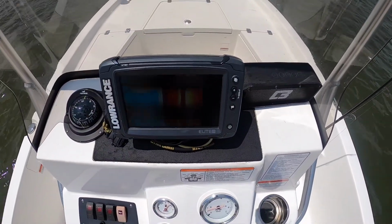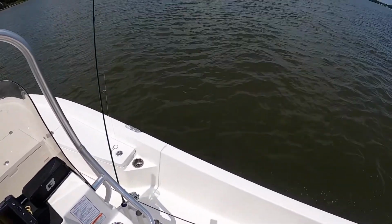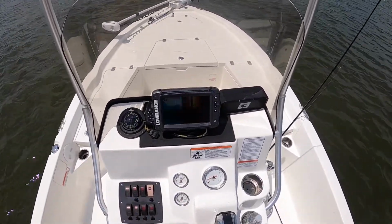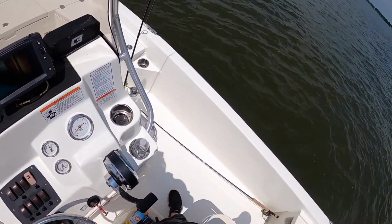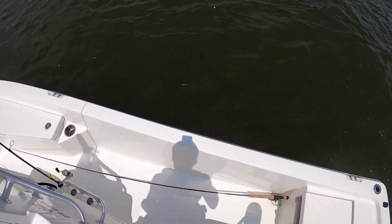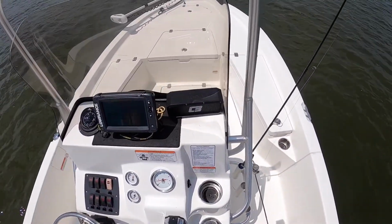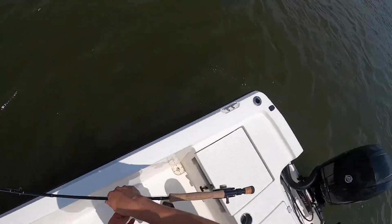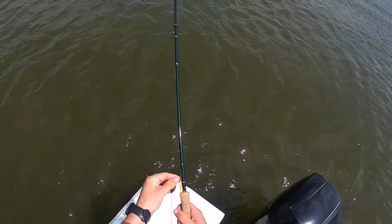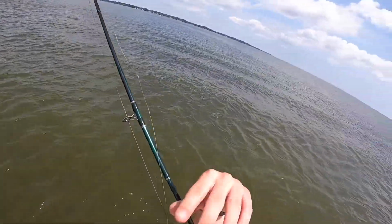Looks like there's some things in the water off to the right of the boat. So I'm just gonna go ahead and get started. I think I can get my fly all the way out there. We'll see how this goes. Remember, if you're out by yourself, wear your life jacket. No need for unnecessary risk. It's a little windy out today, so this is gonna test my very novice fly fishing skills, I'll tell you that much.